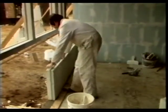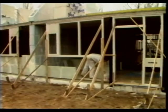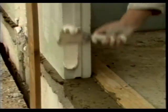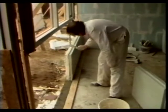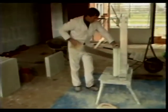Gibbo walls can be used with all other materials and other building systems. Therefore, Bradero can build these inner cavity walls separately in conjunction with other systems, such as in situ concrete.